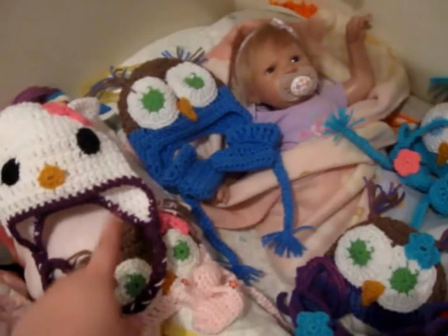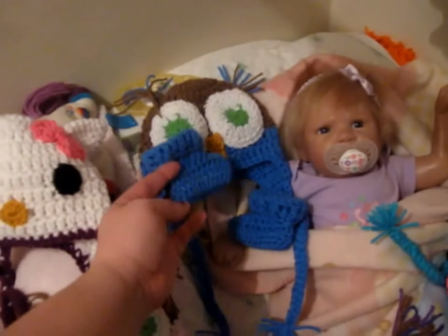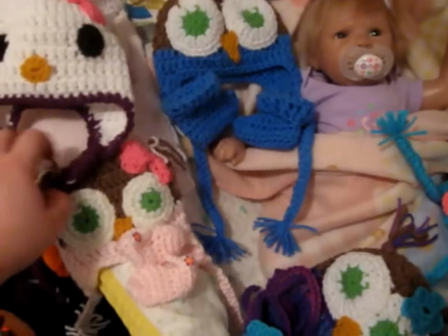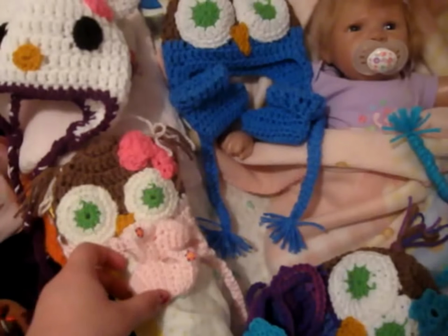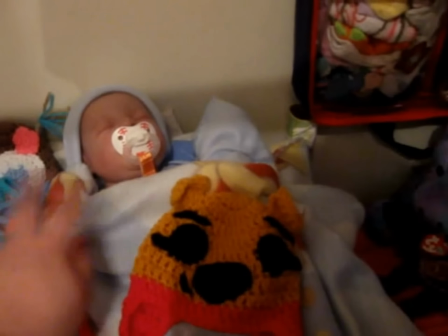And then there is the boy set with the booties. And here is the little preemie set with the bow and her little booties that she has. And then, I'll get to that last.